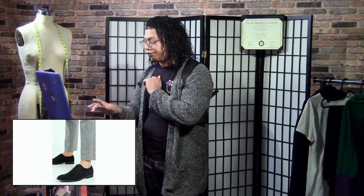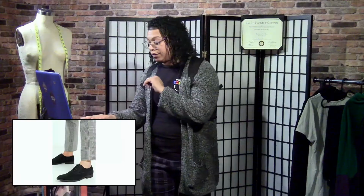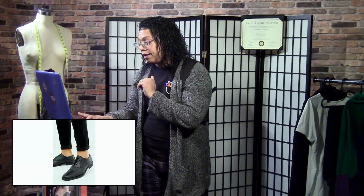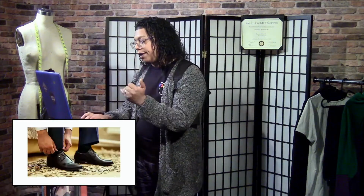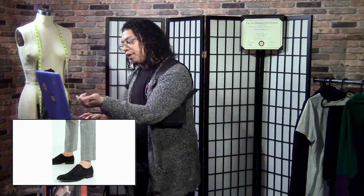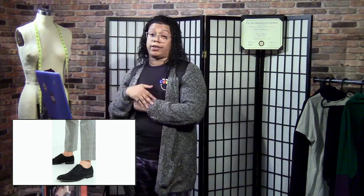And this one is just a simple shoe. I would say it's basically the same as the first one that we looked at, which was this one, but the fabrication is different. So it gives it a different feel because you went from that leather to what now is a nubuck. This is still really nice though. I think this looks better than the leather one.